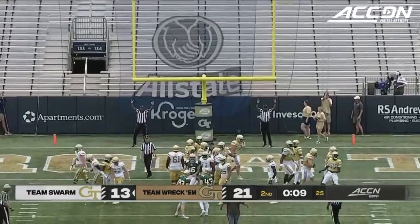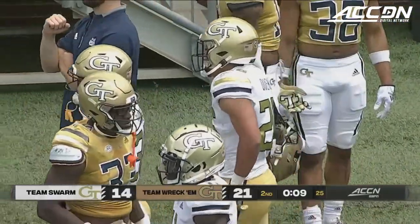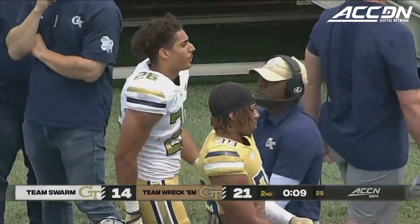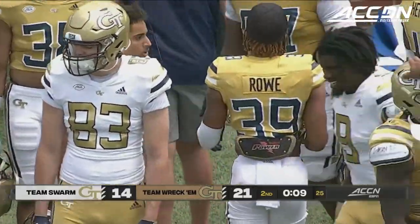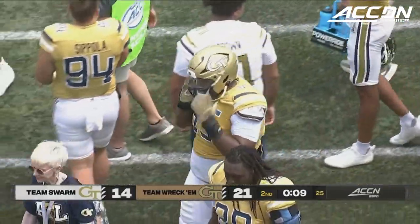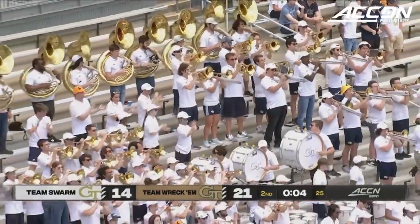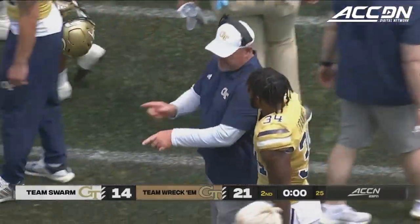Extra point is good. So a 7-point touchdown separation between Team Reckham and Team Swarm here in this Georgia Tech spring game. Again, we'll have a running clock in the second half of action. Offensive players in the white, defensive players in the gold for both teams. Forrest Connolly, Jason Ross Jr. with you here in Atlanta, previewing a Georgia Tech team that it feels like they're certainly taking a turn in the right direction. And Brent Key's impacts in a brief time period has been felt.